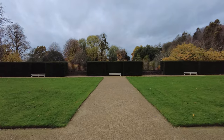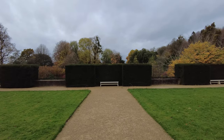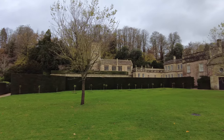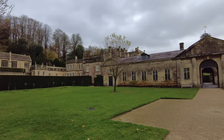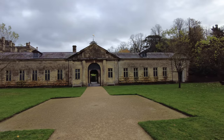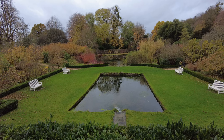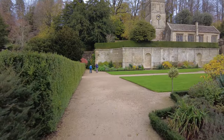We've just left the stable block. If we turn around, we can have a little look. Over there to the left behind that tree, there's a church. And then the west front of the house, you can see a bit of it in the corner. And then coming back round, this is the stable block from the other side. Just down from the terrace here, you can see there's some waterworks and ponds. Alright, I think we're going to try and pop in the house now.